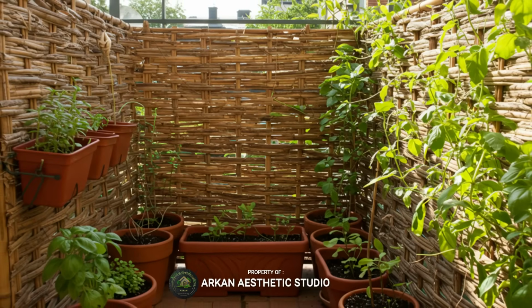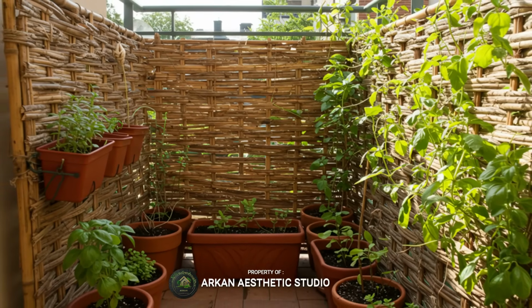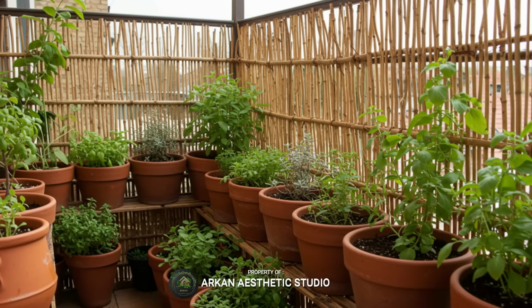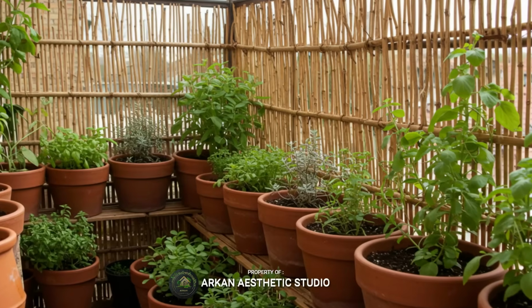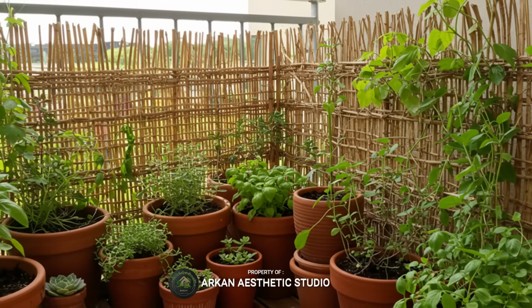What you're seeing here is a handmade bamboo screen wrapped gently with jute twine. The pieces aren't cut perfectly. They bend, they shift, and that's exactly the point. Tucked into a balcony, surrounded by clay pots brimming with basil, mint, and thyme, it feels like a little corner of countryside suspended above the city.